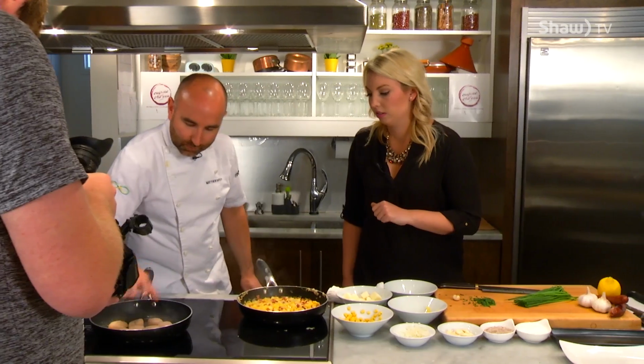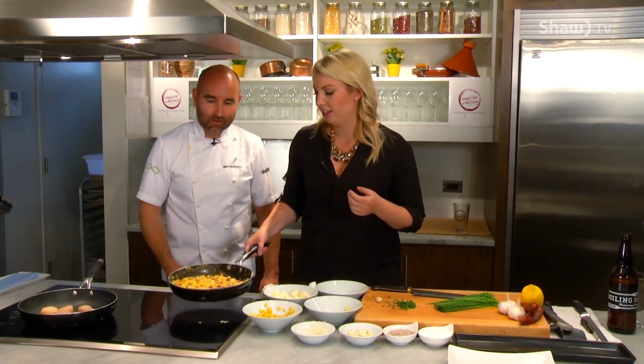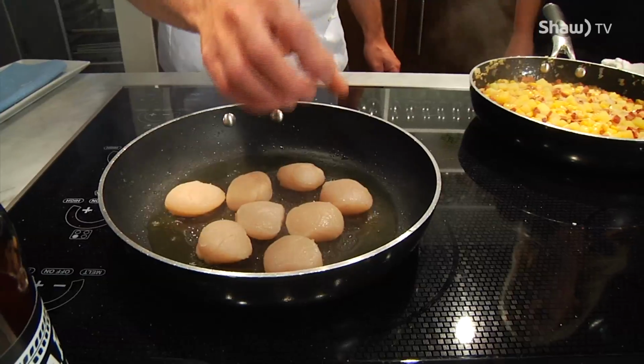We want to make sure that what we don't do at this point is start shaking them all around. I think that's such a natural thing. People get worried. You see it on TV all the time. So like this thing? Yeah. That's a good move for that. But if we were to take this and shake this around, we wouldn't get a really nice sear.